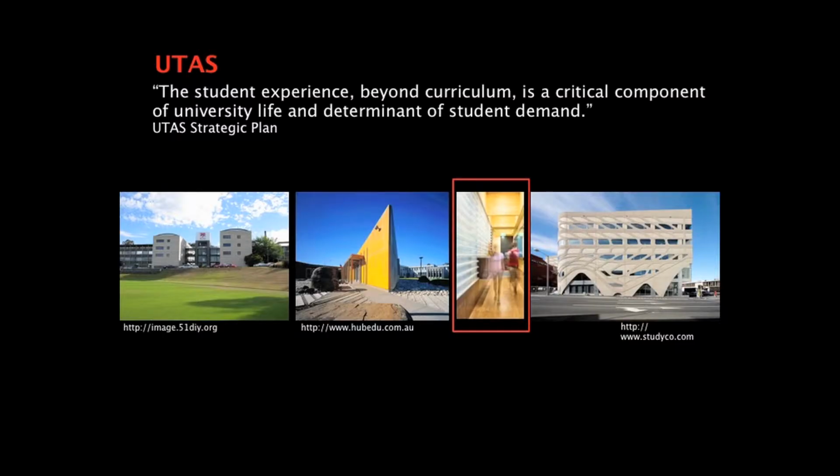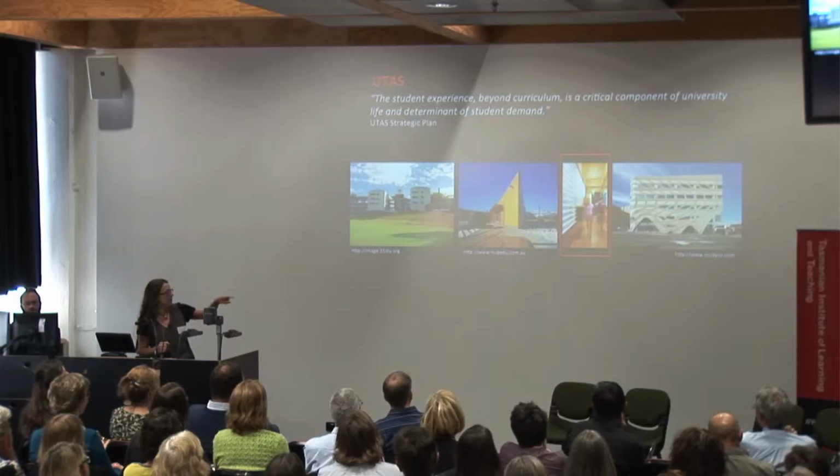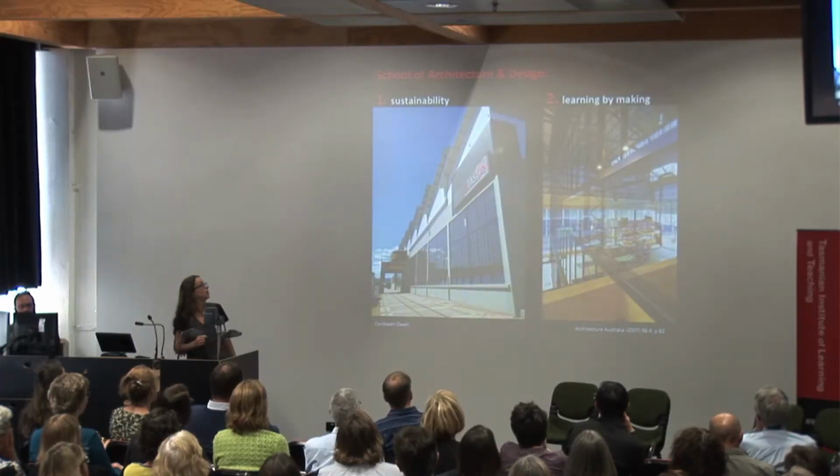Who knows what develops? So in UTAS, this is also seen to be important, and it's written into the UTAS strategic plan. And I did a quick Google search of the images, and sadly the first one that came up was the Centenary Building. Don't know if I want to present that. We move along the line towards sustainability at the end, and this is where architecture and design is situated.